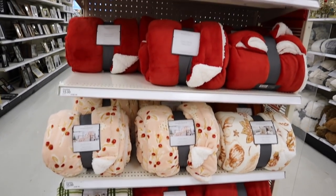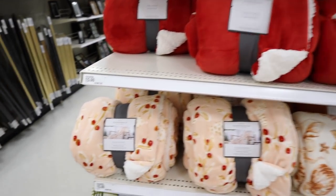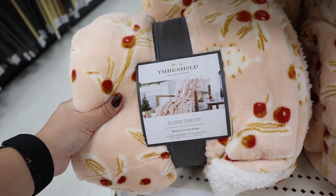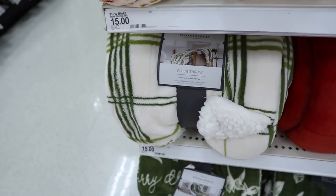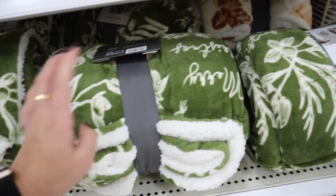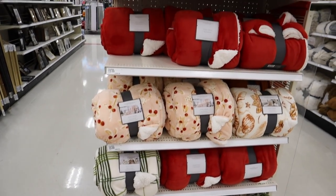They have these Threshold Christmas throws, so they have this red with Sherpa on the inside. These are $15. Then they have this one that has vines and little berries all over it, and it's actually a pink color. Actually, would this go well in our guest bedroom? I kind of like this a lot. Then they have this green stripey one, all having the Sherpa on the inside. And then down here, they have this one that says Merry Everything and has some greenery on it. Super pretty. I feel like these are so nice to have the Sherpa on the inside for only $15.